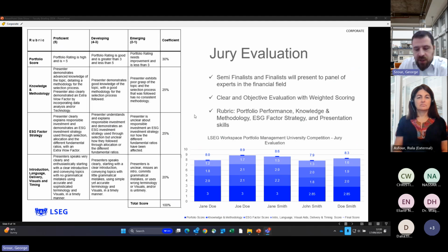So the evaluation. Let's talk about what happens after the first period. In the first period, they have a month where they can build a portfolio, rebalance their portfolio, and at the end of that month, we take the measurement based on the 4 criteria that we mentioned at the beginning, and we give them a score. That score counts to 30% of their final score.